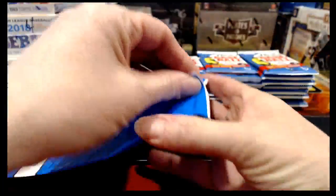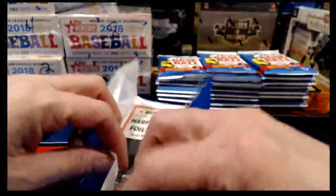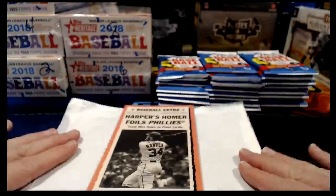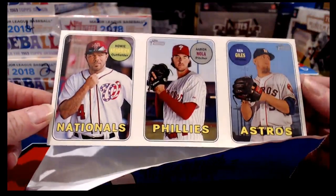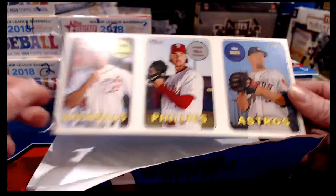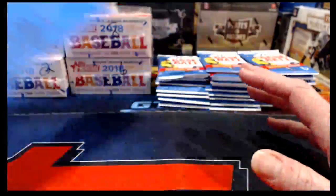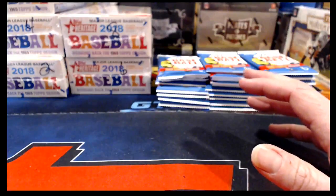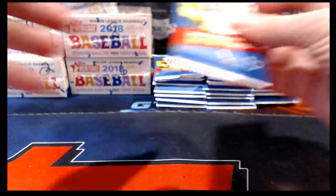So we find box toppers, of course, in Heritage Baseball. They can be a strip of cards, which is what this one is. They can be buyback cards that have the anniversary stamp on them. And occasionally we find a little poster. In the instance of this strip of cards, at the end of the break we'll look at the spreadsheet. If someone owns 2 of the 3 teams, they would take this outright. If no one owns 2 of the 3 teams, then we will award that by way of random. So that's going to be set aside to be dealt with at the end of the break, because more than likely we're going to find some more of those before we're done.